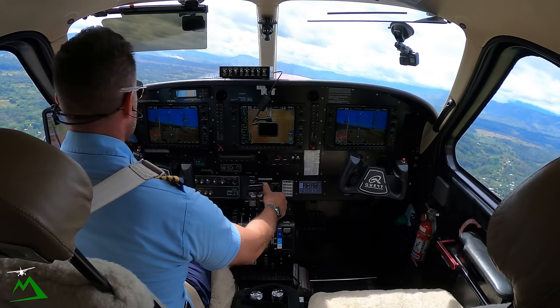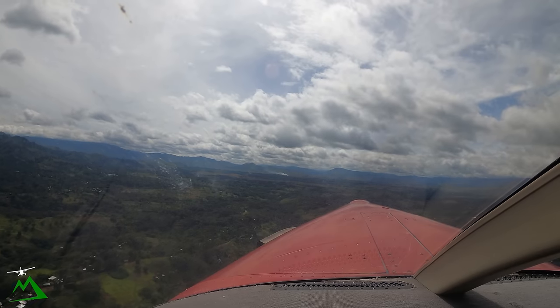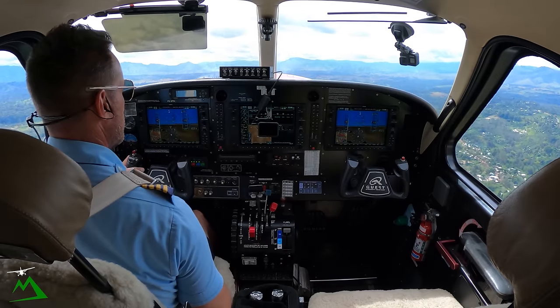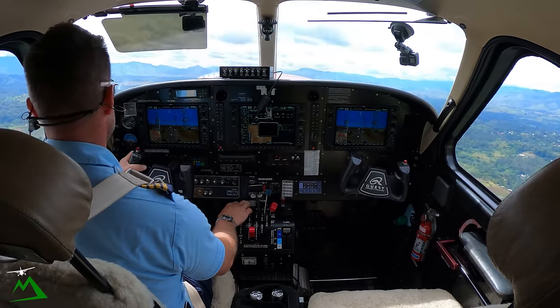Over 90, we'll go 0 degrees of flaps. Goroka Tower, November Papa Golf, Kilo, departed time 3-7. And left hand turn now to track 147 on climb 9000, estimating Gamma 5-6.